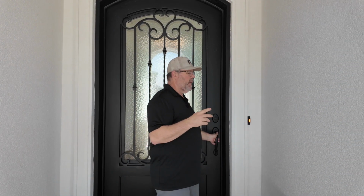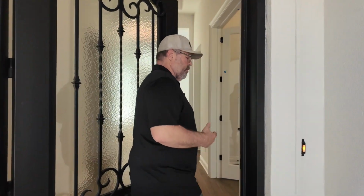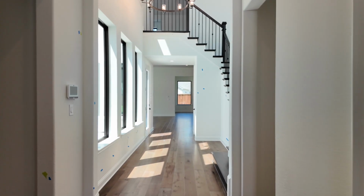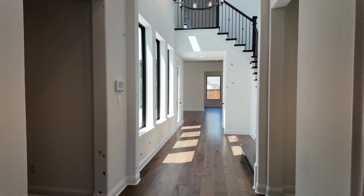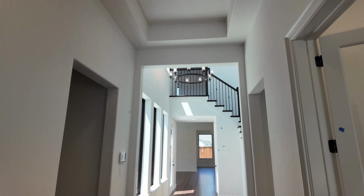We did go in there just to turn on all the lights, and there's a lot of blue tape, which just means that this thing hasn't even hit the market. There's a ton of things they need to fix. So bear with us. But you walk in and you've got a ton of natural light. You've got this tall entryway.